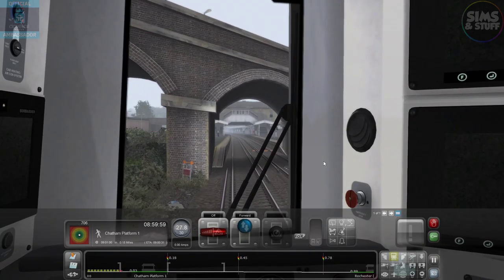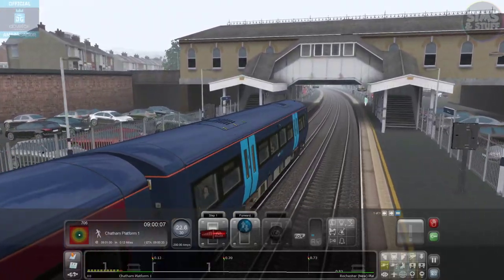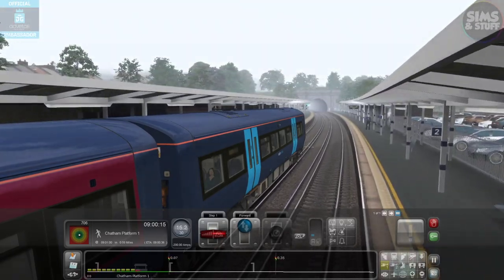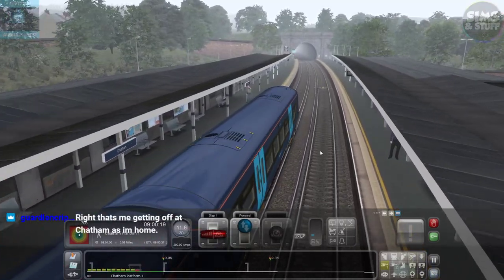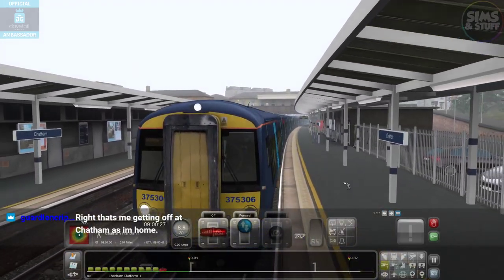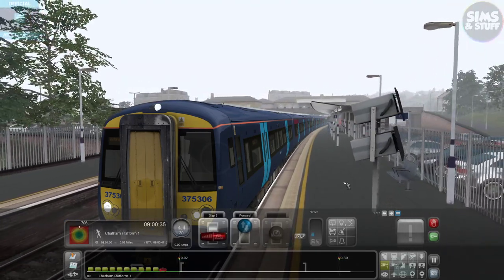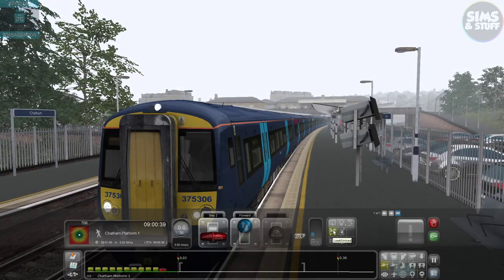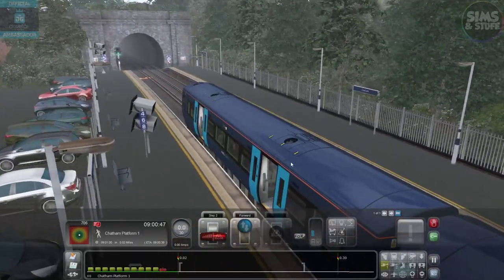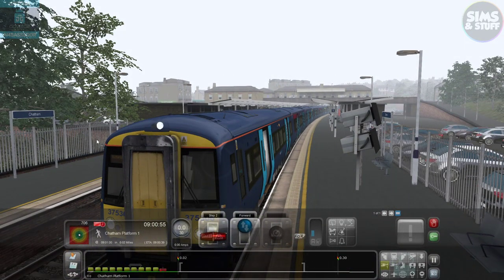And there's our final stop. Final stop just appearing on the thingy down the bottom. That's the wrong button. That's what I wanted. At Rochester. That's you off, getting off at Chatham as your home. Didn't even buy a ticket or anything, just snuck on. And stop. And we have arrived at Chatham. Final stop then for this scenario and this stream/video is going to be next at Rochester.